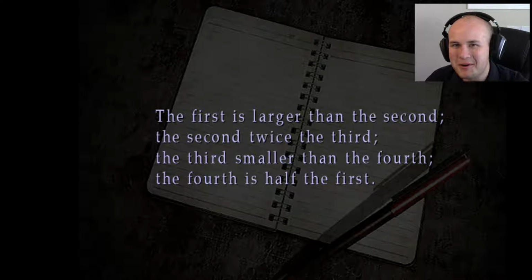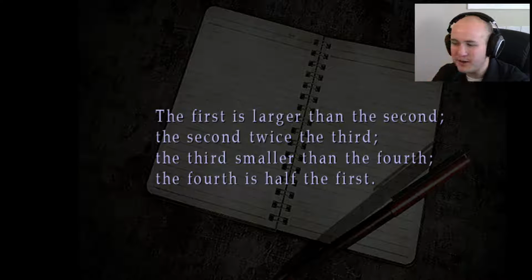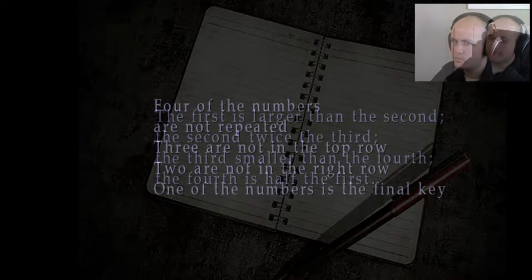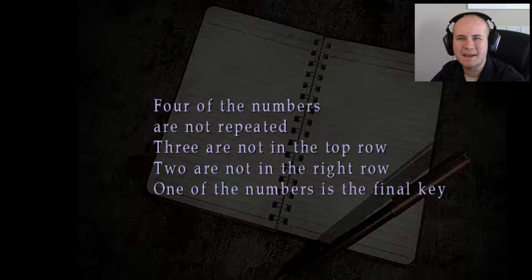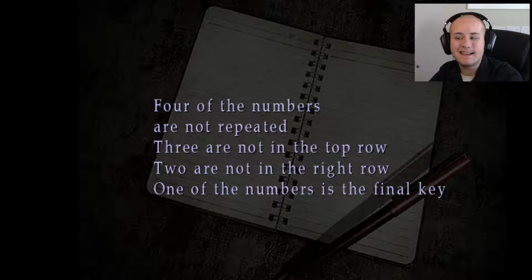I don't particularly want to break out a bunch of paper and actually sketch this out, because I'm pretty sure I'm missing a piece. The only thing that is weird is he said there's more than 4 numbers. But here, let me find some paper. I'm gonna sketch this out and see. Be right back. One of the numbers is the final key. What does that mean? I still think it's supposed to be 4. It's always 4. The only thing I can think of is there's 4 numbers, and it's not 4. It's 5, because one of the numbers is the final key.